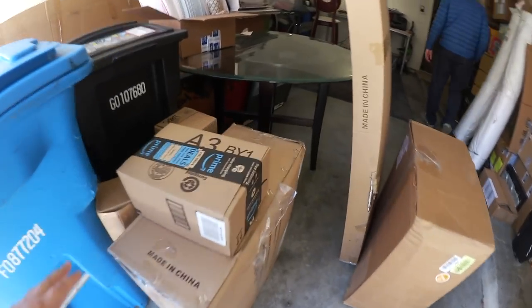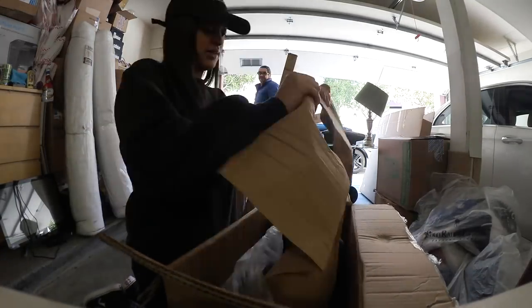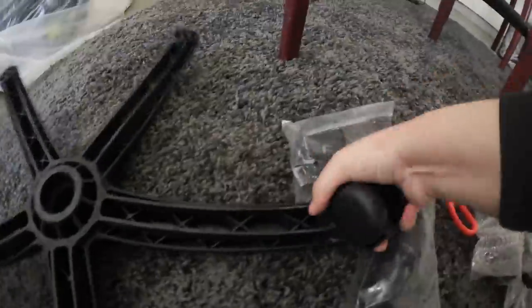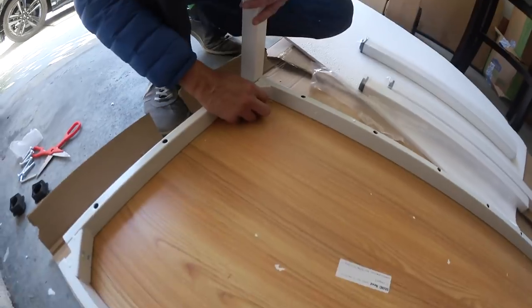All right, we got all the furniture here ready to set up. All right, let's attempt to build this. So I know this is the first step. Yay, I put my first chair together. Just rolling around in the chair that I built.